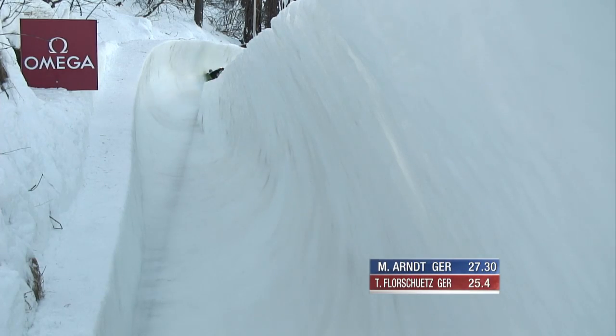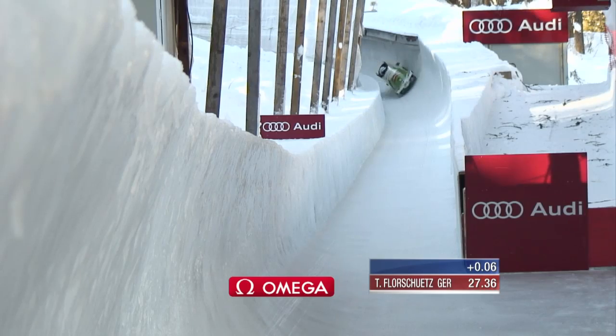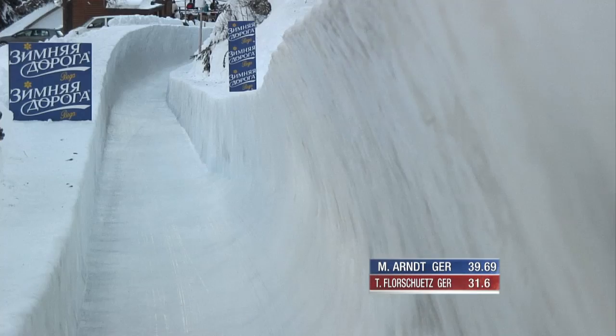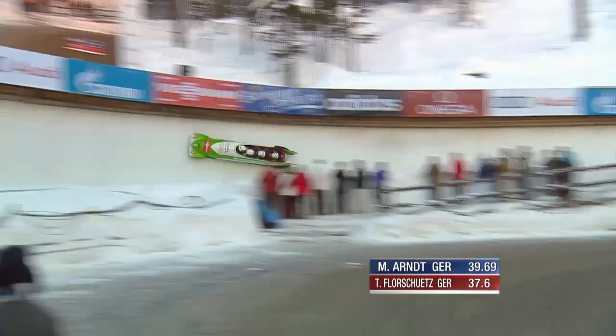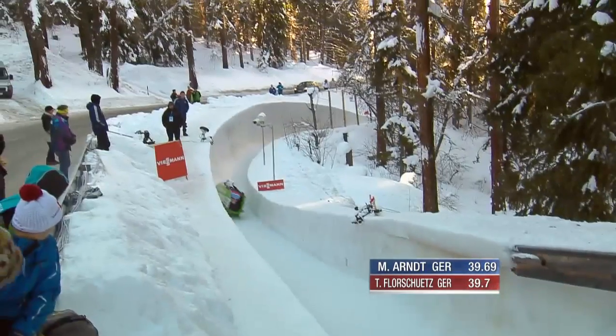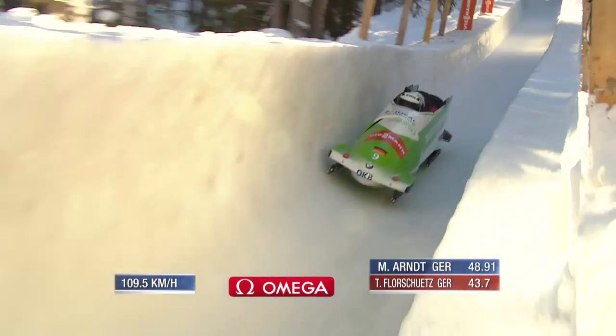Big skids. Boy, Thomas Florschutz continues to struggle. Missed a medal in two-man last week in Winterberg. Was sort of out of the mix yesterday in two-man here. And he's struggling to chase down his German teammates who are 23 and 25-year-old superstars. Two bronze medals this season, his best results.